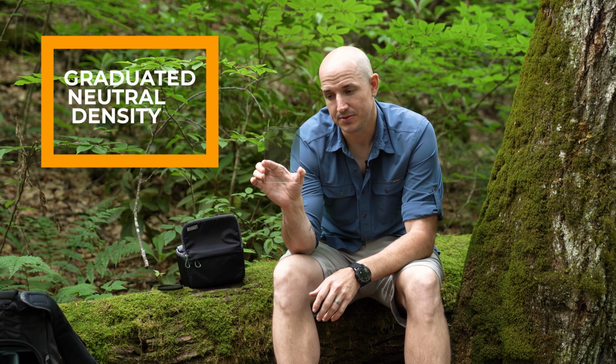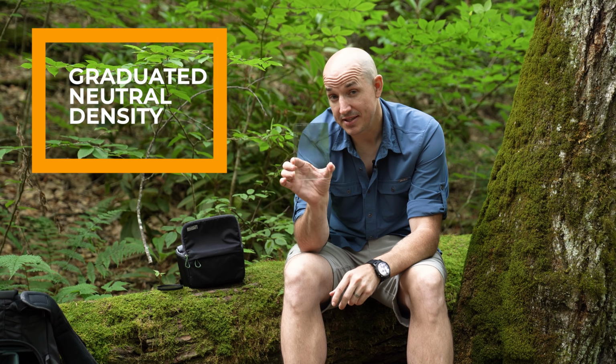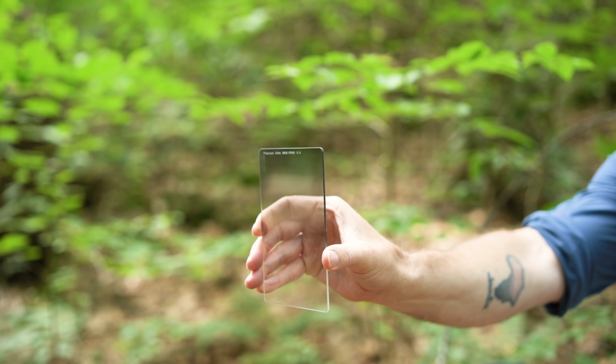Now, here we have in my hand, this is a graduated neutral density filter, which essentially means that it's darker in one half than it is in the other. Now, this is a slide filter, which we're going to cover in a second, but essentially what this allows me to do is darken only portions of my frame in order to account for a brighter exposure, such as, say, a sunset or sunrise, where I have a darker foreground element.